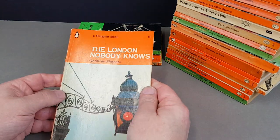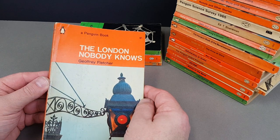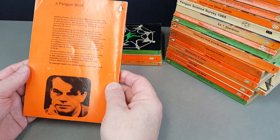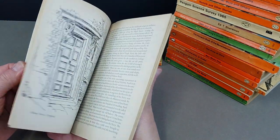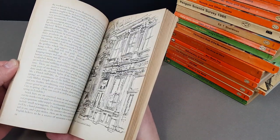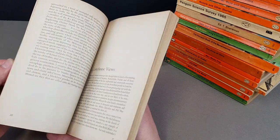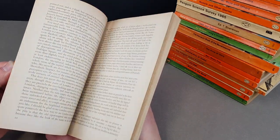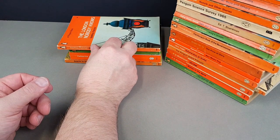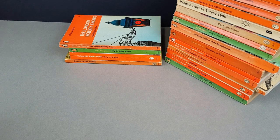Now, here's another one in B format. Now, this is something a bit different. The London Nobody Knows, Geoffrey Fletcher. So I'm guessing this is, what, Unseen London? Something like that. Yeah, illustrated as well. So it's maybe like an early Hidden London book, possibly. It's interesting. I bet that's a good read, that one. I like Hidden London stuff. There's so much, isn't it? Such an old city. There's so much to see in it.